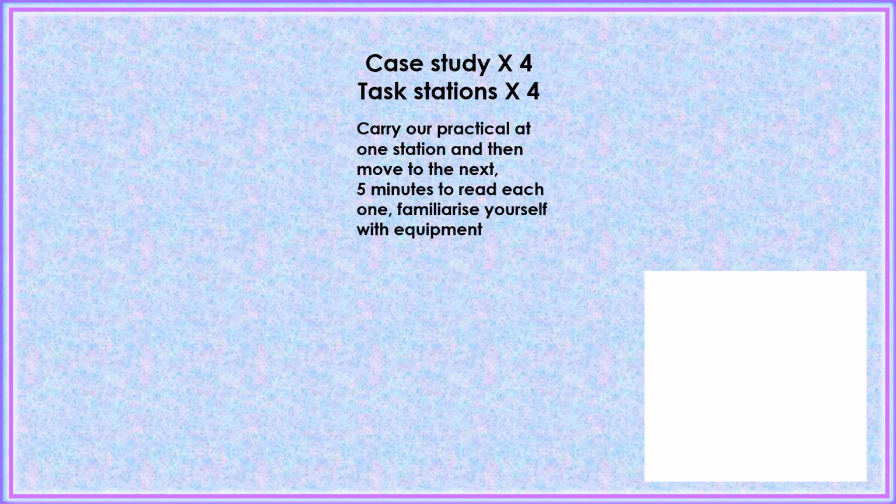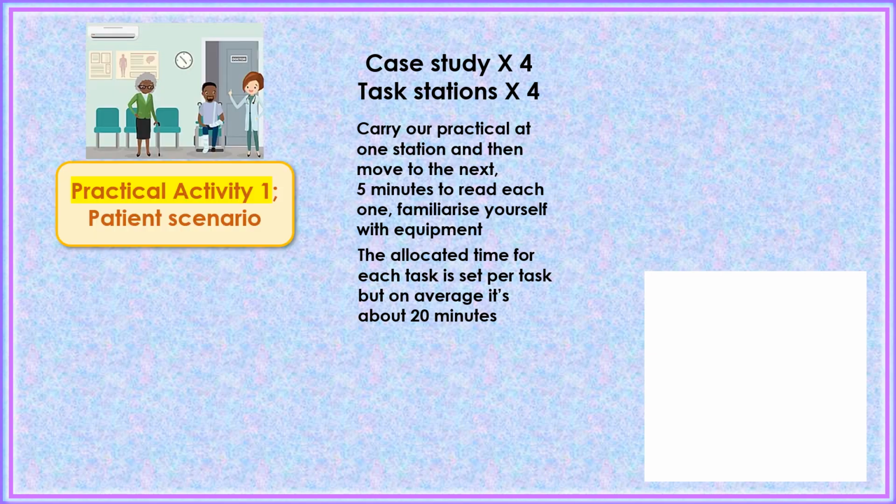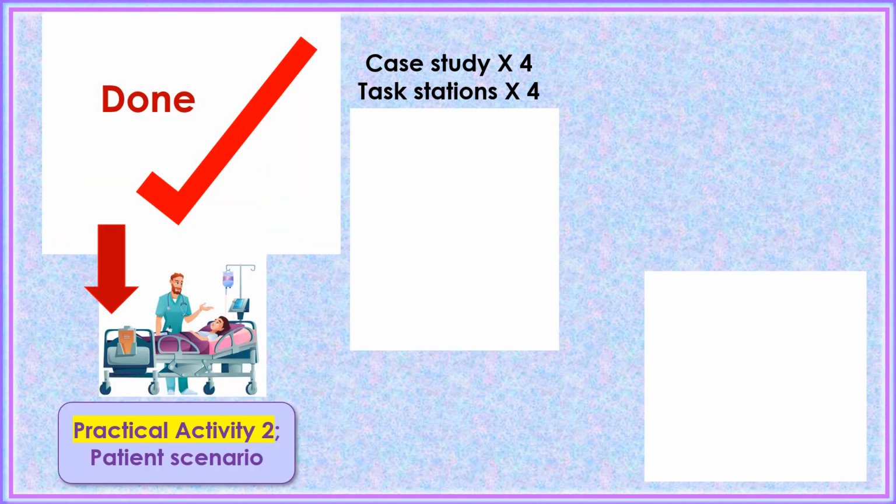Right. So for the assessment, you'll get, I think this might be the March one then, 4 case studies and 4 task stations. They carry out a practical in one station, then move to the next and then the next. They get 5 minutes to familiarise themselves with the equipment, and they get the allocation on that case study, how much time you're spending to do that. Okay, so the practical activity could be absolutely anything to test a CPA or an OPA. They've done it, they move on.